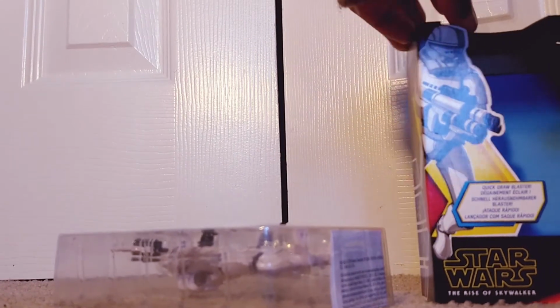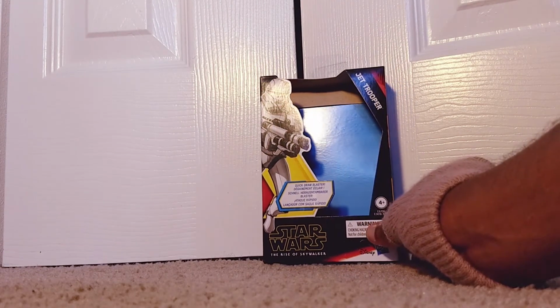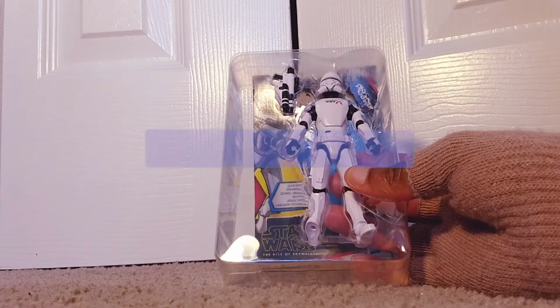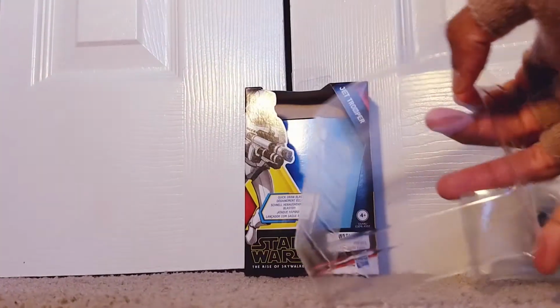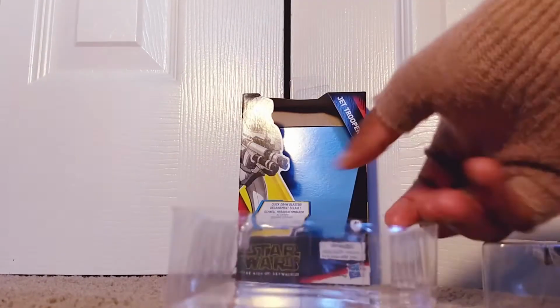Alright, let me go ahead and put that like that. Okay guys, so this is what our packaging looks like once it's been emptied. Not too bad, not too bad. And then our Stormtrooper comes in this beautiful layer of protection, right? I'll go ahead and remove it, and I don't really need it, but I'll just show it to you guys. This is what it looks like from the front and then from the back.